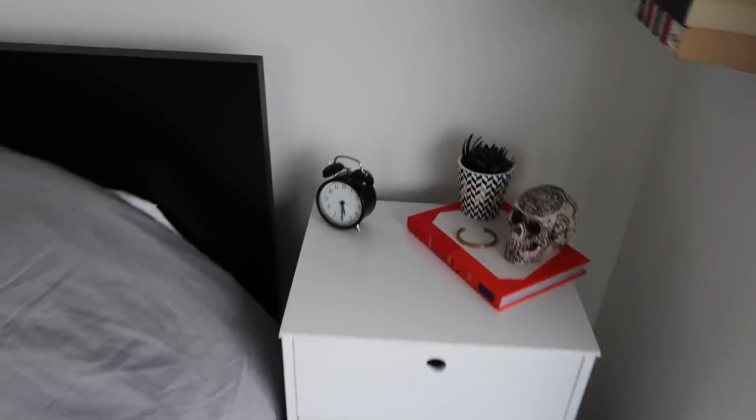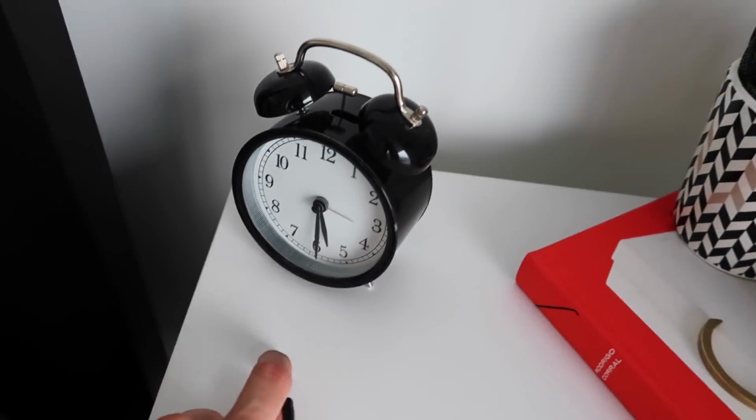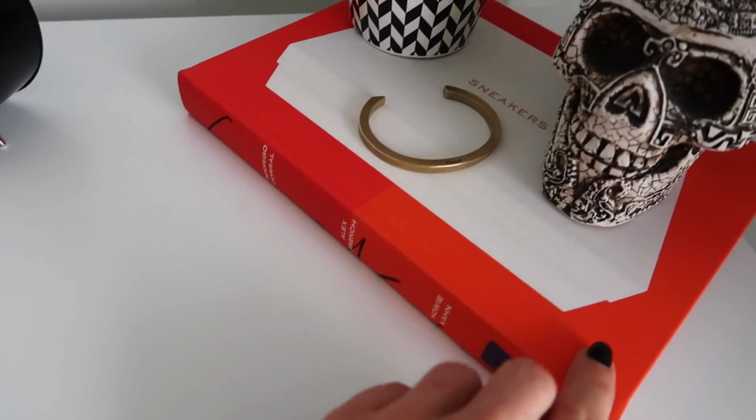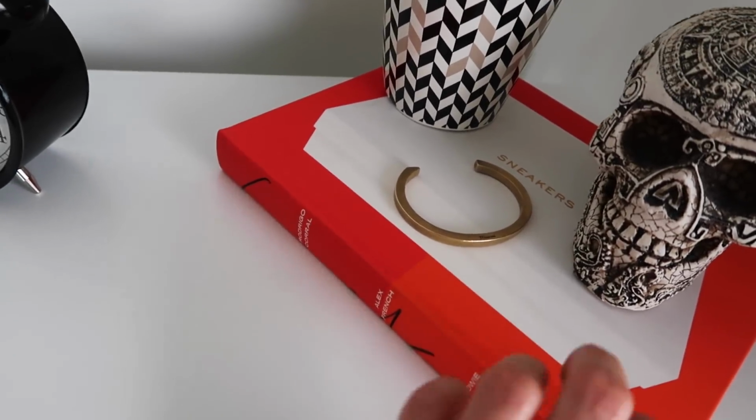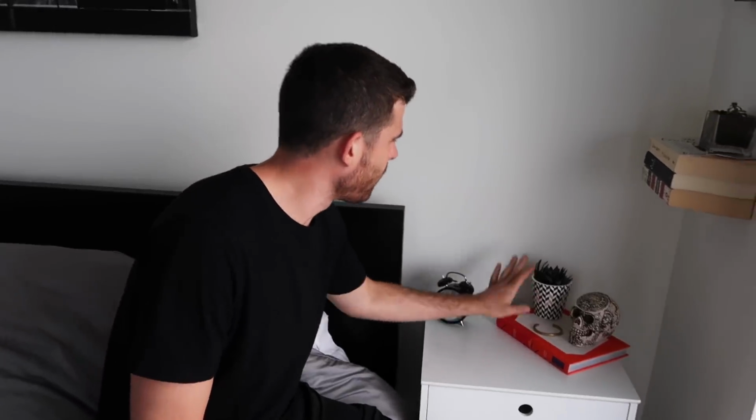This is Andrew's side. Got his little alarm clock that he never uses. Oh wait, are we doing? Sneaker book. The sneaker book is so cool. So, I don't use this. I don't really water that.